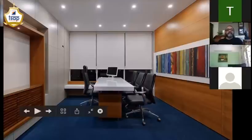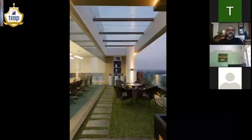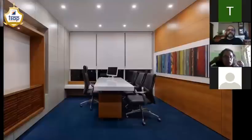Again, all this light gray colored storage which you see on the left side, all this paneling houses a storage. So all the filing, etc., goes behind that. That's the terrace on the extreme side as well. There is a terrace which is seen from the conference room.